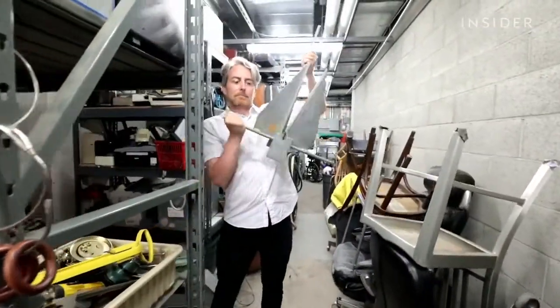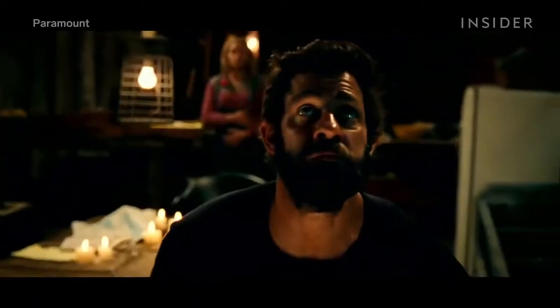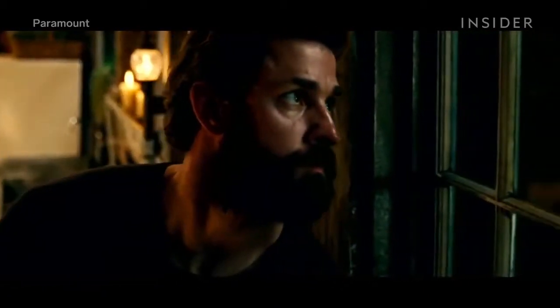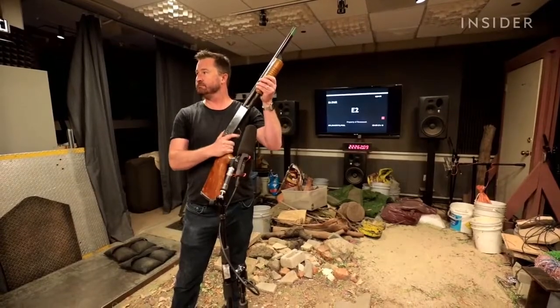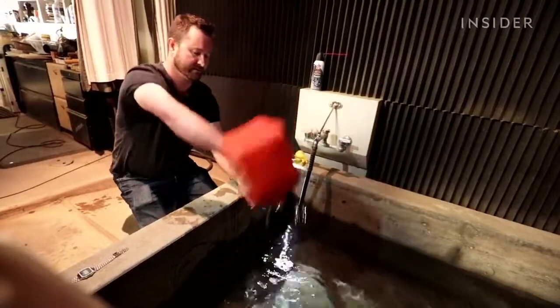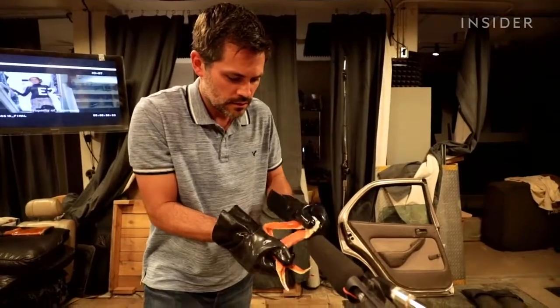Foley, a method in which objects are used to create sounds made by humans, or in this case, monsters, was used. A Foley stage is a super quiet environment where we can put picture up on the screen and then record using our microphones in sync with the picture. Some sounds, like a shotgun loading and water splashing, were made exactly as you'd expect. For other sounds, they had to get creative.